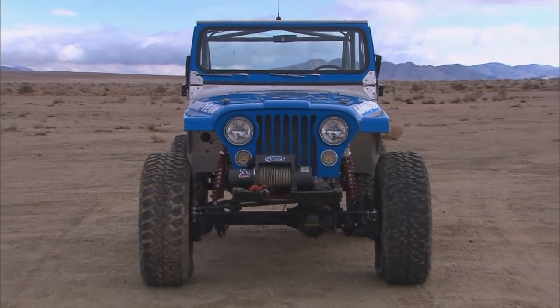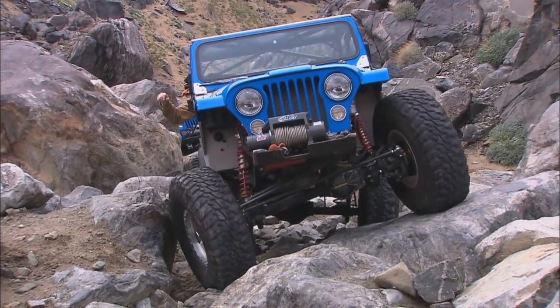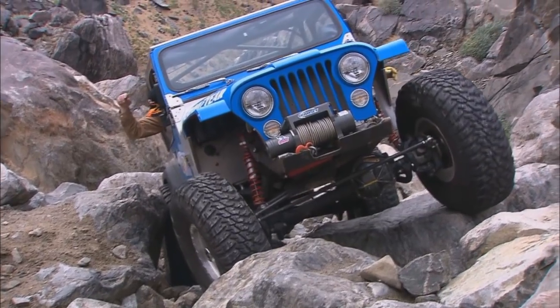We're here with Walker Evans, legendary off-road race champion. This vehicle that I brought out here is what you call a pre-runner. It's not really my competition vehicle. My competition vehicle is a little smaller than this. But everybody has to have the toy that they go play with, whether it be with the family or whatever. Let me show you around this vehicle.